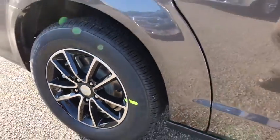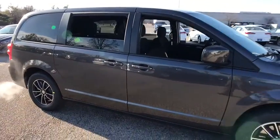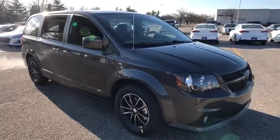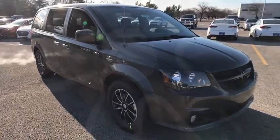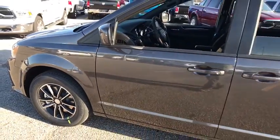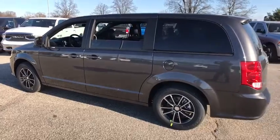2018 Dodge Grand Caravan. The Dodge Grand Caravan received the government's highest front and side crash rating of 5 stars. Its vast interior is widely praised, with an innovative seating arrangement, versatile cargo storage, and enough entertainment features to keep the kids entertained on road trips. This vehicle has less than 100 miles.